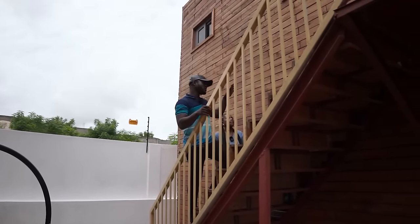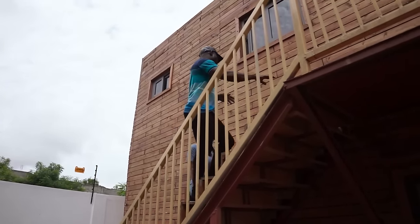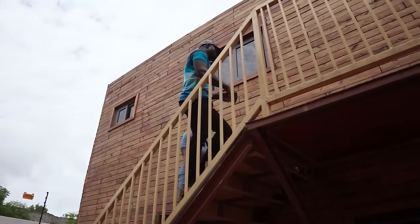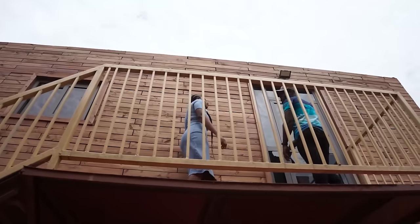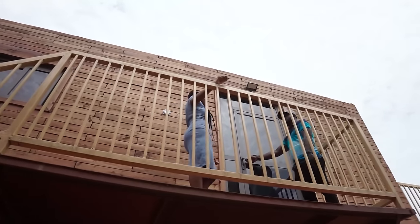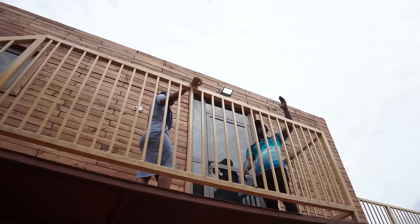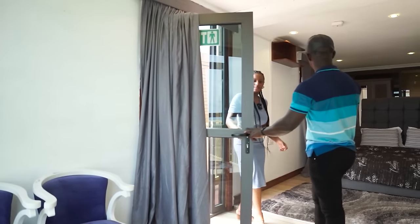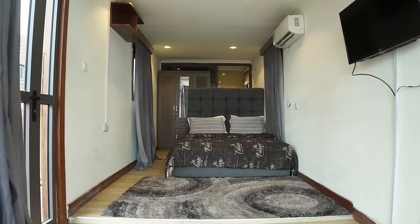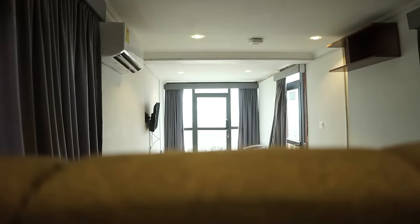But the top one has been separated so that in case somebody wants to just take the down but doesn't want to take the top, you don't have the inconvenience of the person upstairs having access to the room downstairs. But if it's a family of two and you want a full two-bedroom apartment, the whole unit is available. Right. Okay.